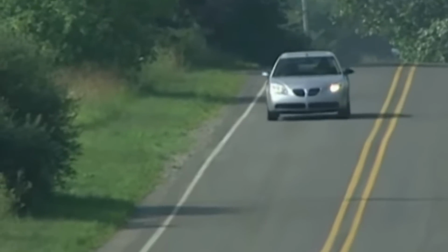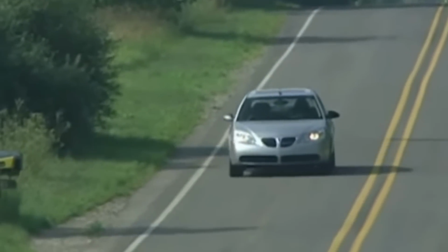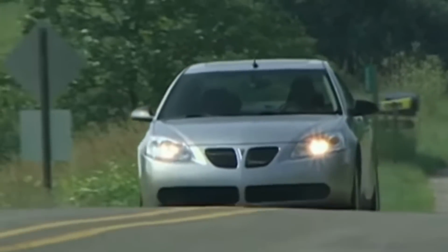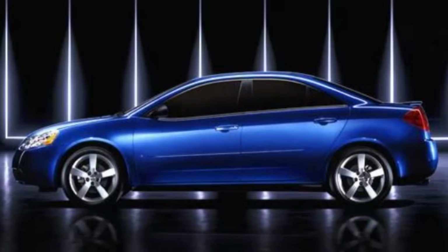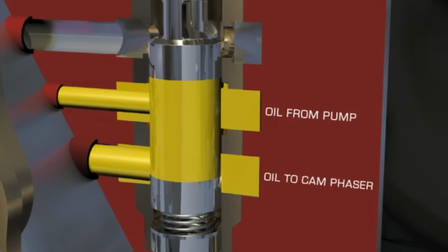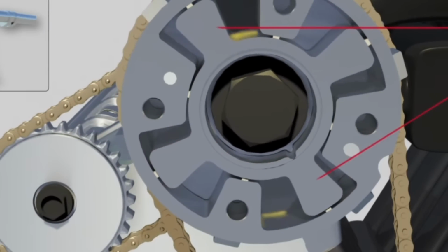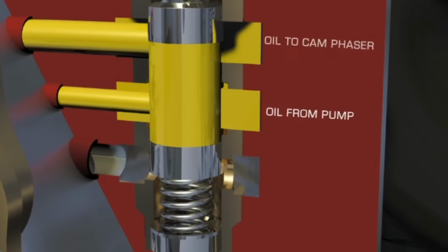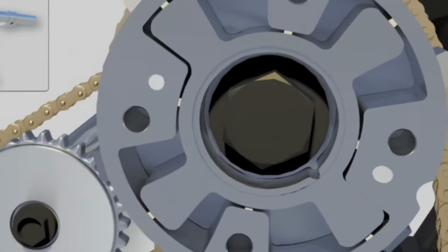For 2006, the 3.9 was only offered on GTP models, or top of the line, but come 2007, it was optional on GT models. The GTP would change engines in '07 and were no longer available with a manual. The 3.9 featured variable valve timing, which just means better fuel efficiency at lower RPMs and more power at higher RPMs. VVT is pretty common nowadays, but 15 years ago it wasn't, and that was a huge plus to this engine.